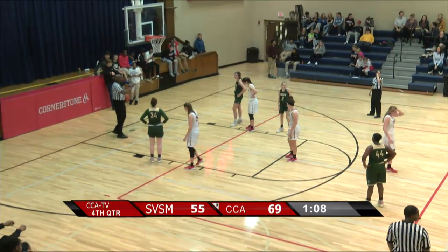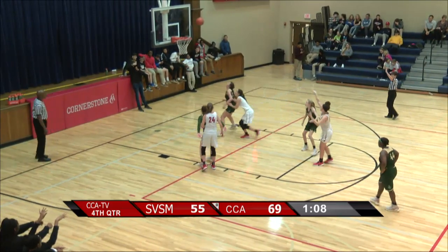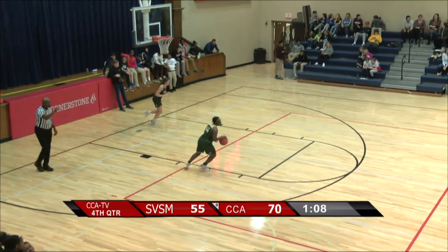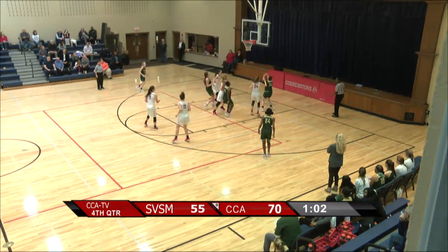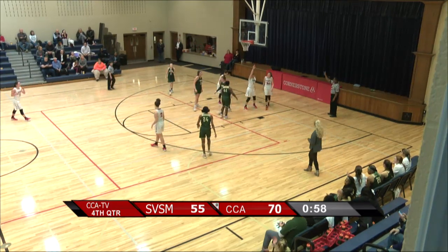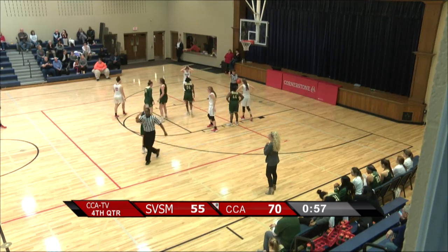She makes the first one to make the score 69 to 55. She makes the second one. 15-point lead for Cornerstone, a minute 8 left in the fourth quarter. And with Cornerstone's ball security, I think it's typical for St. Vincent St. Mary's to come back in this game. Help right there. Tara Lanham gets fouled and gets the bucket. Chance for a play here.